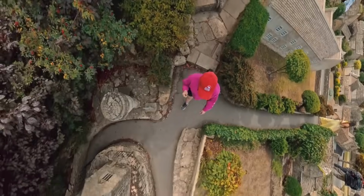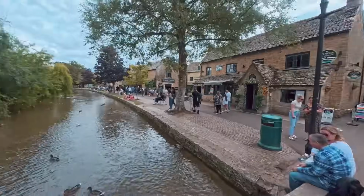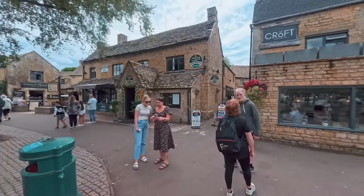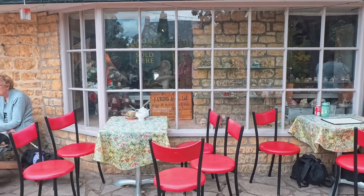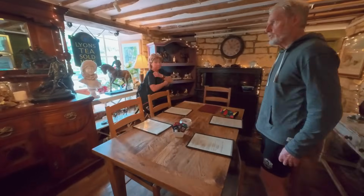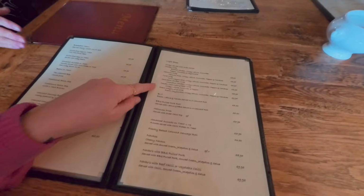Well, Burton-on-the-Water was definitely the most busy town we've been to yet on this trip. A lot of kids, a lot of dogs, a lot of people in general. So I definitely think we've preferred the quieter places, but I can see why it is a very busy place. It's beautiful, and obviously it's right on the water. It's known as the Venice of the Cotswolds, they say. Most visited and popular part of the Cotswolds.